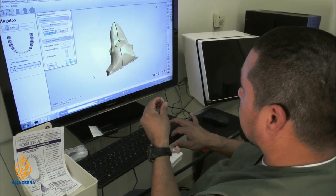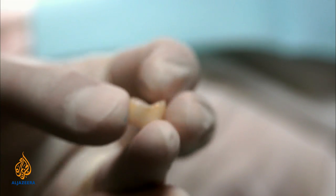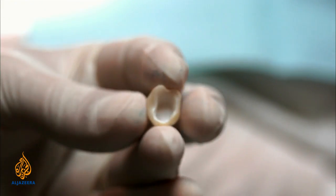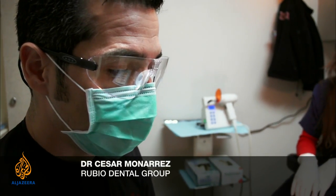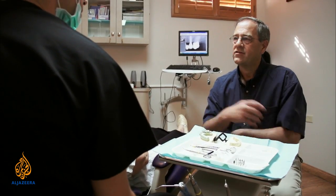That crown, you can have it in 10 hours. It's a metal-free crown. We call it zirconium. It's a very good material, best that we have in the market now because it is as strong as metal. You think Americans are surprised that they can come to Mexico and see this kind of technology?